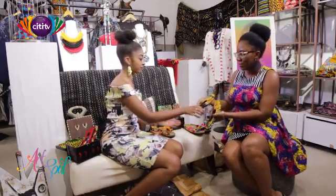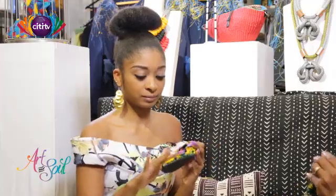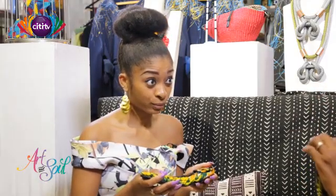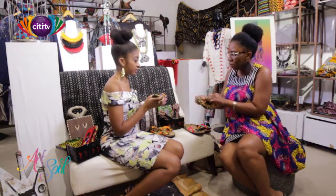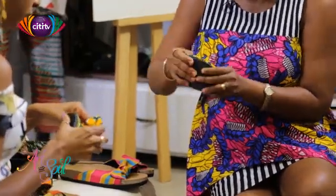Can I have a feel? Yes. So this, for instance, is our flagship product. They are foldable, machine washable ballerinas. This is how we fold them. Wow. So this is extremely handy.